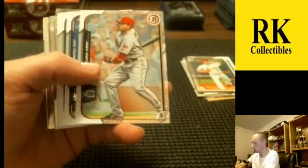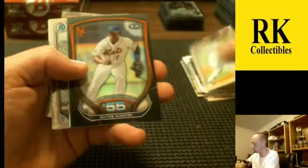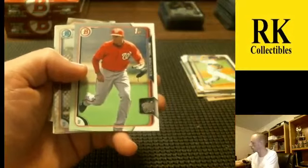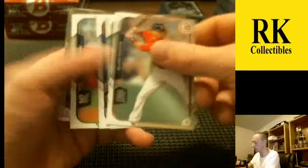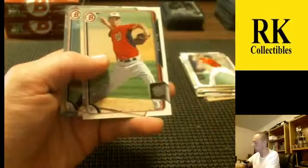How many hobby you got left? There's two more. Okay. Let me do it after this box. You know where the Gordon is? It's back here. The baseball or the card? No, the card. The BGS. Yeah, it's back here.